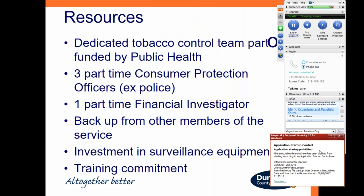So, resources. What resources have we put towards illicit tobacco? We are fortunate, being a county, that we do have quite a large officer resource to start with. But the funding from public health has enabled us to have a dedicated tobacco control team. It consists of three part-time consumer protection officers, all of whom at the moment are ex-police, and they come with proven skills of intelligence gathering, surveillance, and experience of complex investigations. So they've been able to hit the ground running as soon as the funding was available.